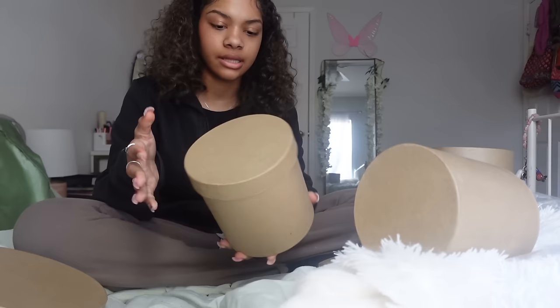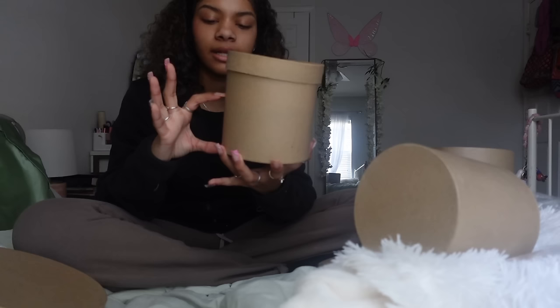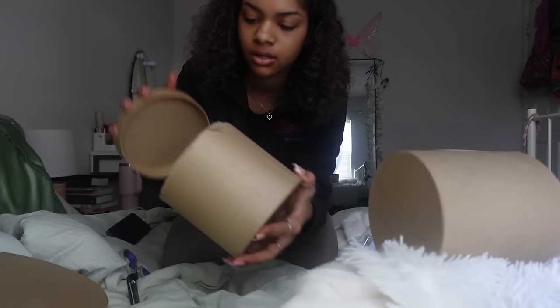So I think what I'm gonna do is cut around the perimeter to make it shorter and more like a circle, not a cylinder. And so it could be this short. But I'm scared to cut it because this is the only box I have and I don't wanna mess it up. We've done the first layer. And it's already a way better size. Oh my gosh, this is almost perfect. I'm gonna cut it a little bit shorter, I think, because I want it to be like here.